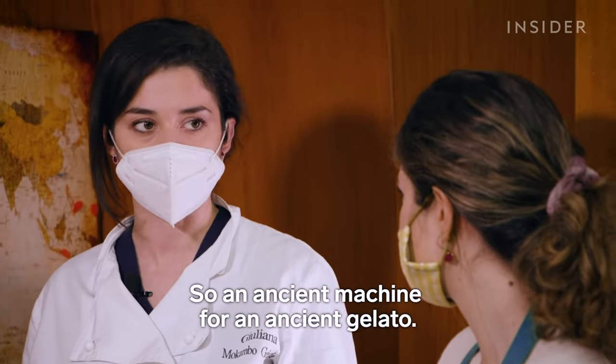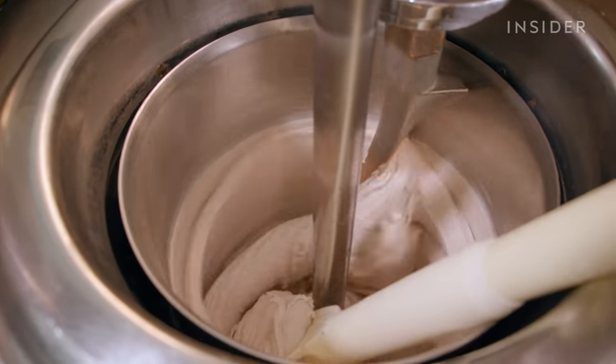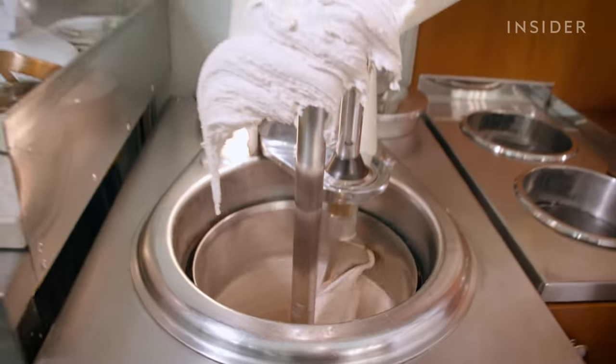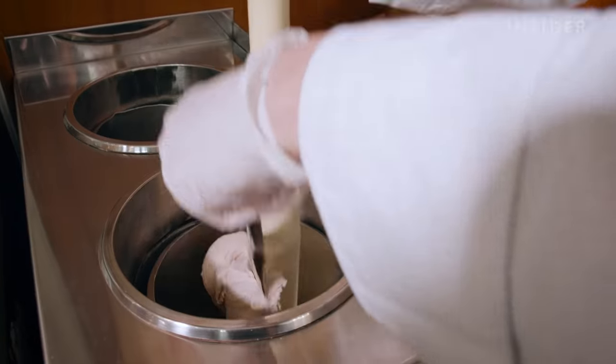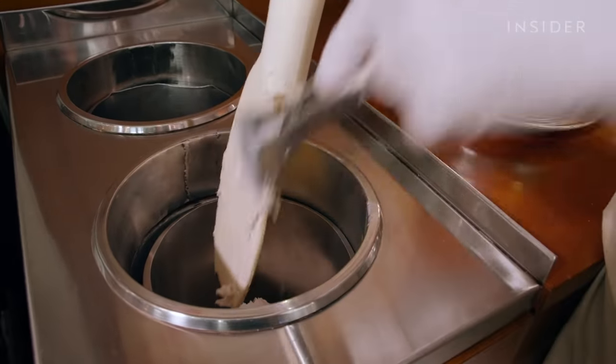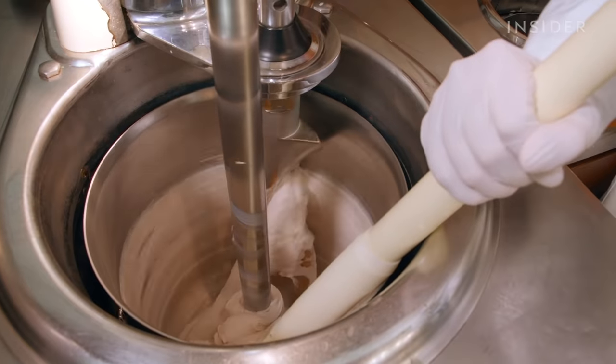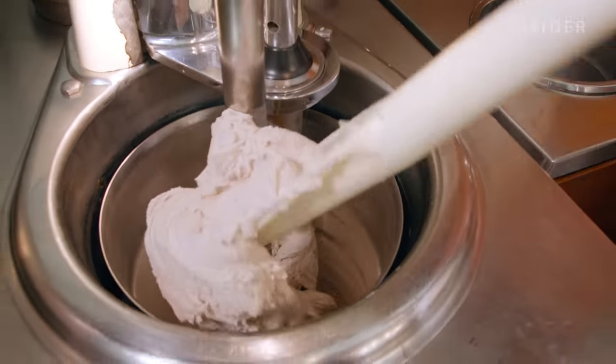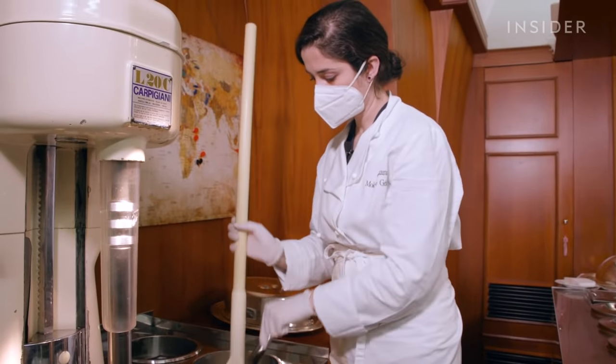Machine antica for a gelato antico. You may have been watching this for only a few minutes, but it actually took us 5 hours to make only one flavor. And while I feel for Giuliana having to do this 8 times every day for each flavor, I can't wait to taste the one I worked for today. So let's get to it. Will I be transported to 1840 with this gelato?